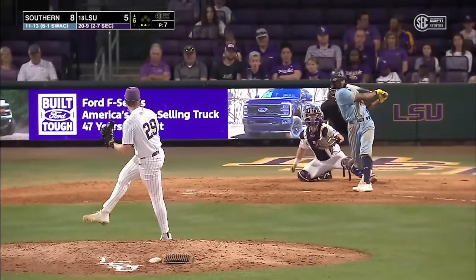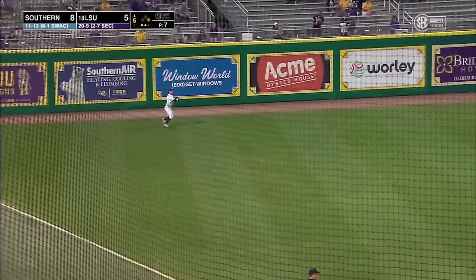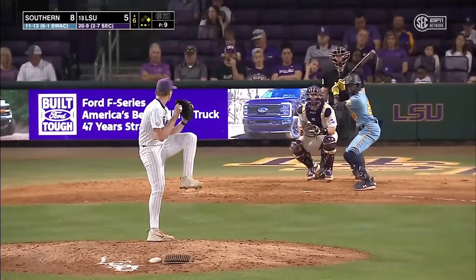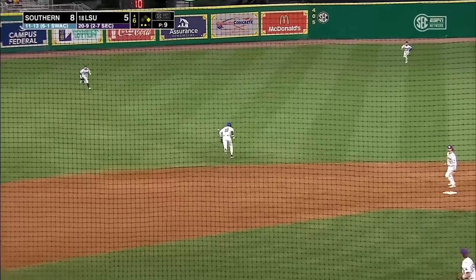Malazzo is shadowing the Jaguar hitter. How about Hawkins tonight? He's had a heck of a day at the top of the order, hasn't he? A big home run, the former Louisville Cardinal. Not going this time. And a hot shot eats up the shortstop, Braswell.